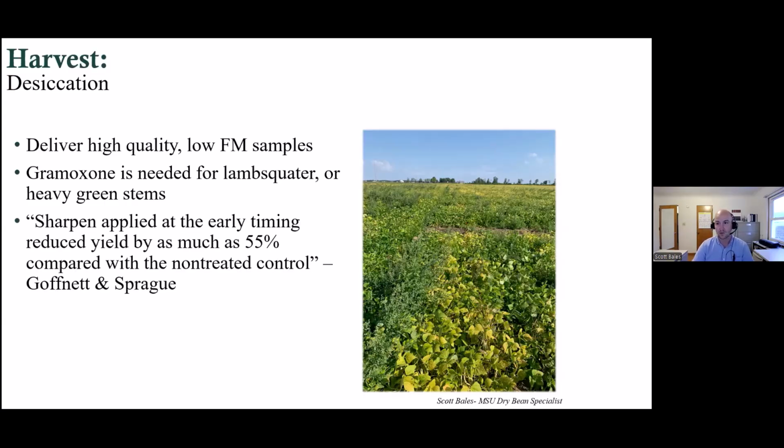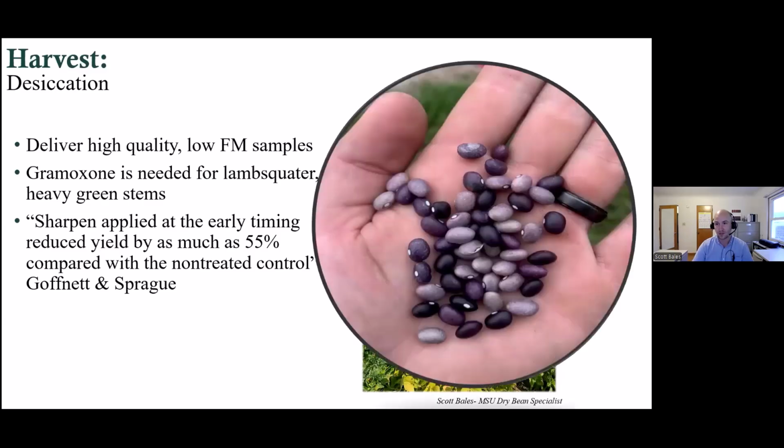But that's something that we really need to exercise patience on and make sure that we're applying at the right time. There's data from GoffNet and Sprig that early applications can reduce yield by as much as 55%.